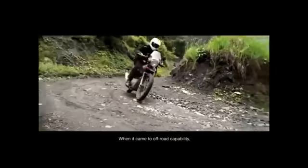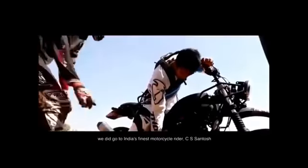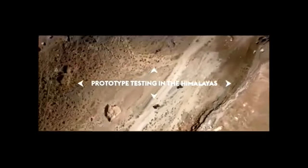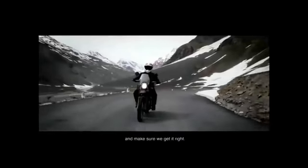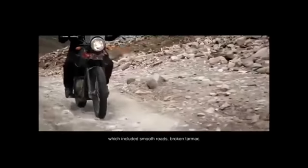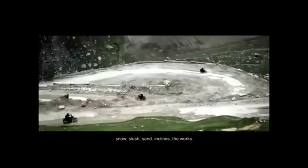When it came to off-road capability, we did go to India's finest motorcycle rider, C.S. Santosh, and loop the feedback back into the product. I find it really interesting to actually test our motorcycles, and I feel it's very important for the leadership to actually get their hands dirty and really understand what the motorcycle is about and make sure that we get it right. When we were testing the Himalayan, we were looking for a variety of terrain, which included smooth roads, broken tarmac, snow, slush, sand, inclines, the works.